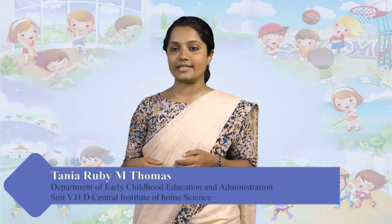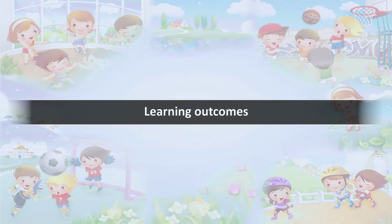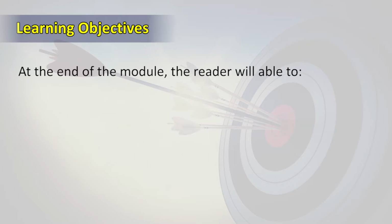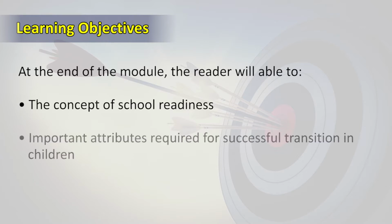Hello students. In the previous session, we looked at transition and school readiness, the link between the two, and the building blocks that one must possess for transiting from one setting to another. Learning outcomes: at the end of the module, the reader will be able to understand the concept of school readiness and the important attributes required for successful transition in children.